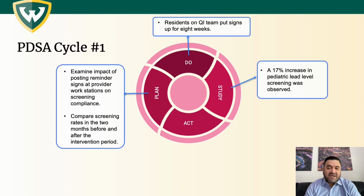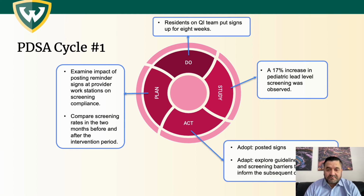After gathering data, we noted that we had a 17% increase in pediatric lead screening just by putting up these signs. This was very impressive. We were very happy with these results. We went from 34% to 51%. So what we decided to do is we adopted these signs. Till this day, these signs are hanging in the workrooms where providers write their notes and hang out.